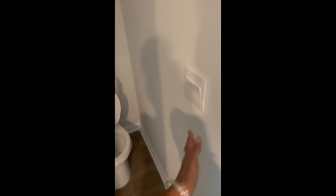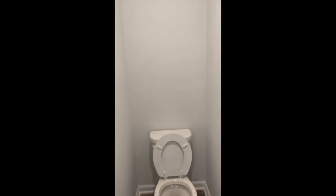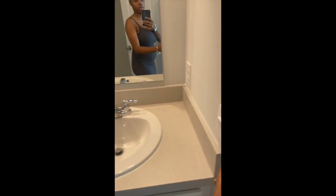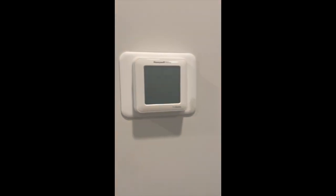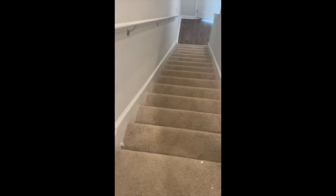It's hidden, which is pretty cool. I love their light switches. It's big, it's good. Hidden in here, just need your tissue rack. You can close that off. There's no tub in here, so the baby would definitely have to be bathed in another bathroom. But there's a shower. I don't really take baths anyway, so it's not a huge thing for me. So cut the light off. That's the master. And then we're going to go downstairs. They use Honeywell Home for their thing. And then these are the stairs.